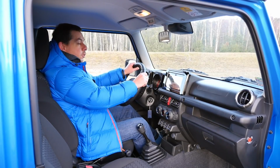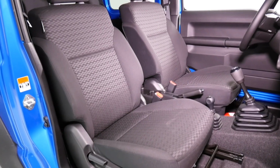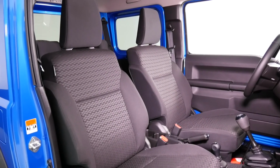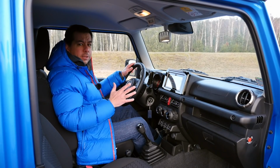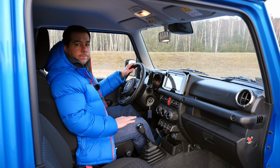Finding good driving position is easy for me, but the seats don't have lumbar support adjustment, and on longer journeys it was just painful for me. Not everyone has back problems, but bear this in mind when considering this car.